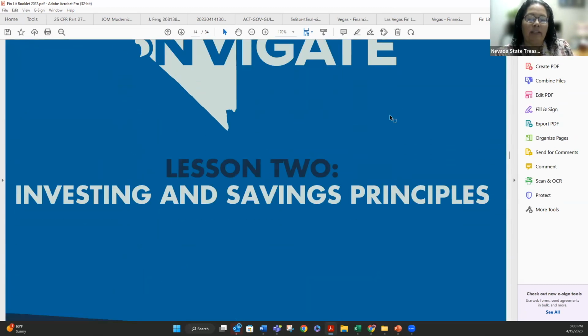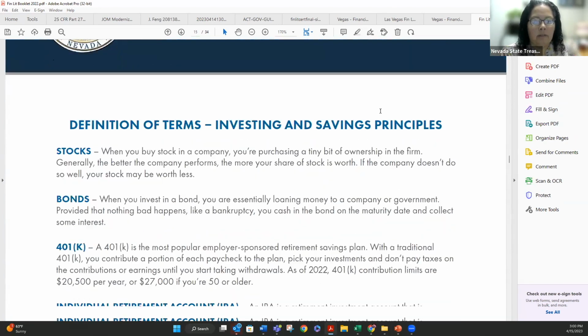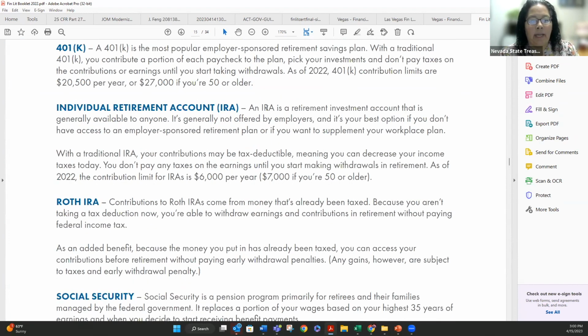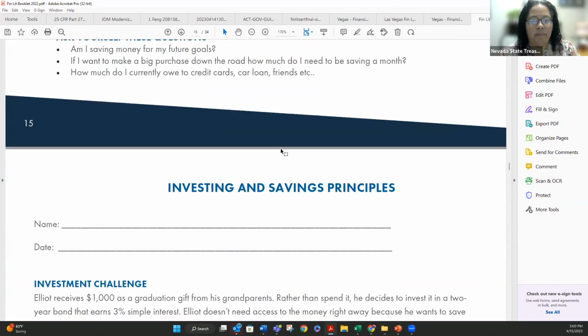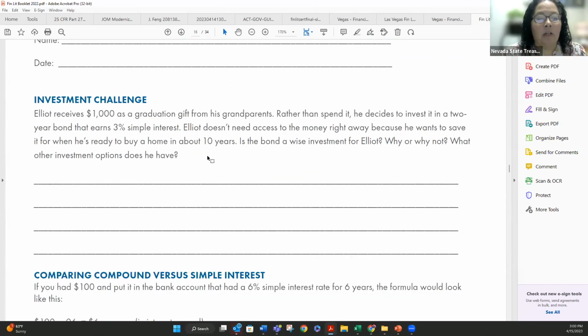Then we have our investing and saving principles. So we had terms like stocks, bonds, 401k, the Roth IRA, saving vehicle options. Again, I'm going through this kind of fast, but I can send it to you.